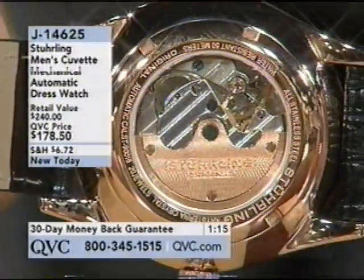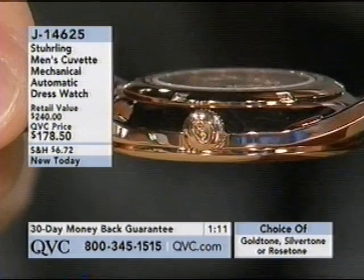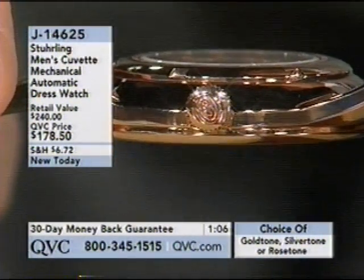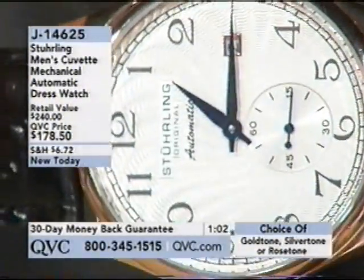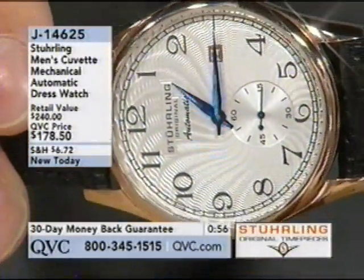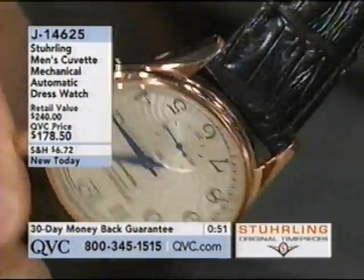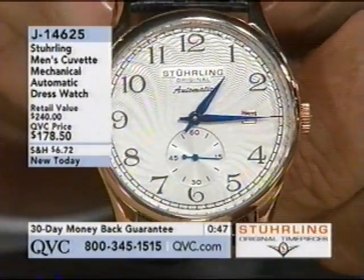But again, our factory is a pure Swiss-owned factory, and it's so nice to see that on QVC now. Look how thin this is, by the way. Wow. This is a 10 millimeter thin mechanical automatic. It's the thinnest that Stuhrling Original has ever offered by far. Again, you have that radiance called a radiant guilloche treatment. You have a separate minute sub-dial, the date window, and three choices: the gold tone, rose tone, or silver tone.